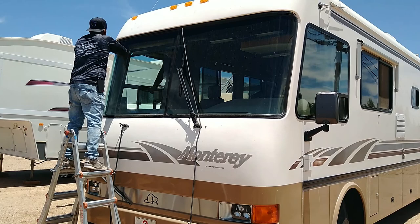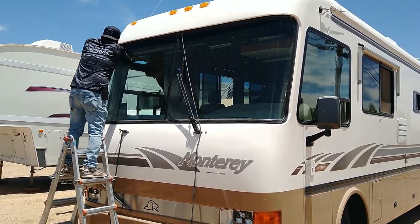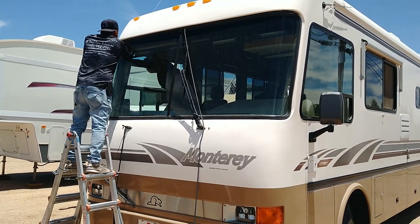Now onto the windshield. This windshield was being a stubborn little booger. The guys finally get it out.